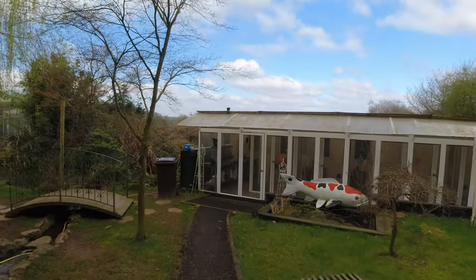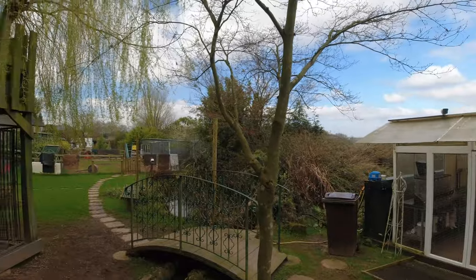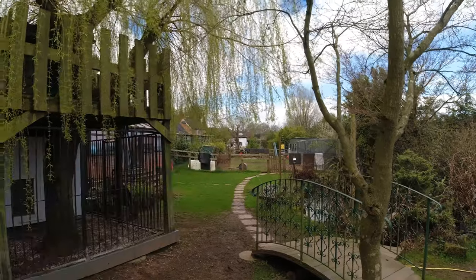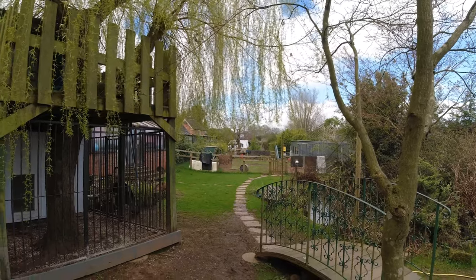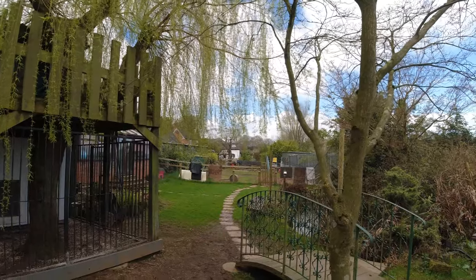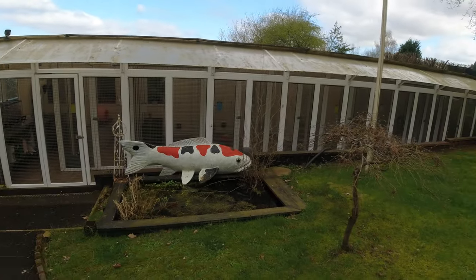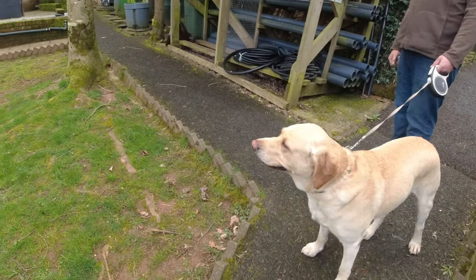Oh, I'm falling over. Now as we've shown before, through there he's got one of his mud ponds. Through there, I won't go up there at the moment. Yeah, the ground's very muddy and I'm not wearing the right footwear, but he's got the mud ponds up there. Obviously he's got his babbling brook here as well with a very big koi. Yes, got my boy with me.